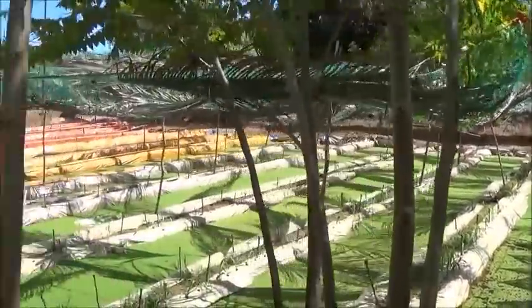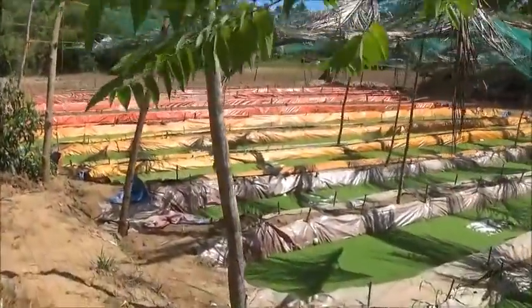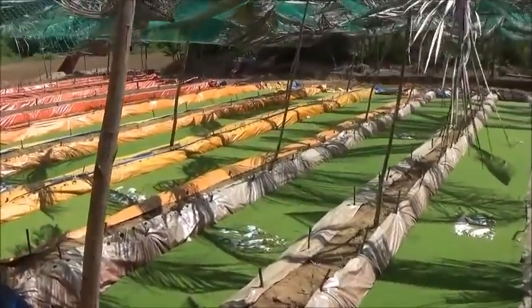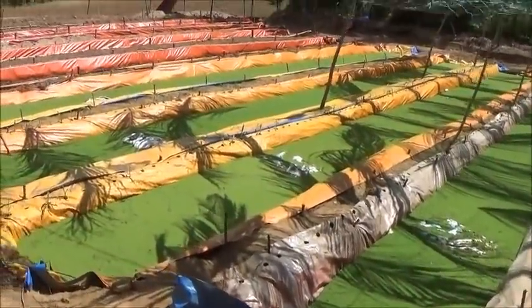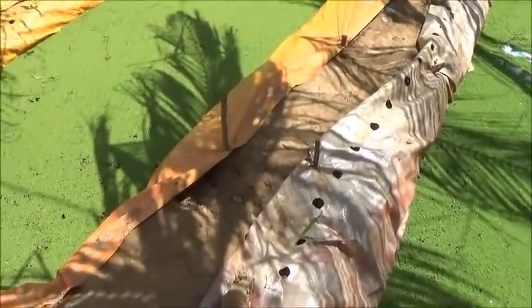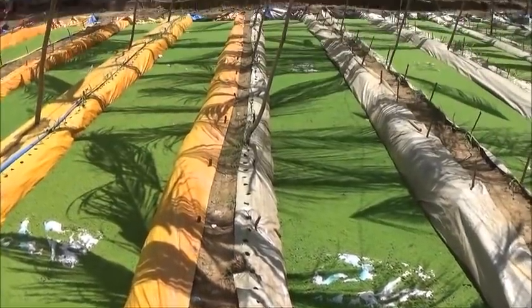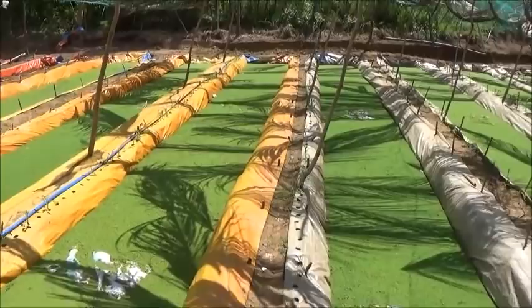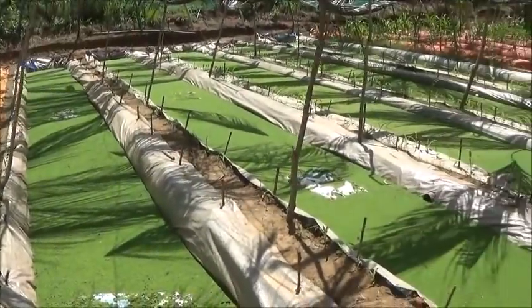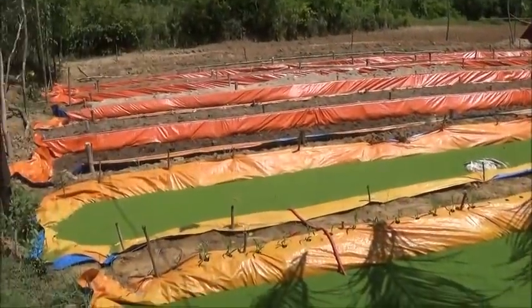And the corn's looking good. Some of these last few rows here aren't looking that great, but some definite replanting is going to have to go on in here. I don't know what the problem was here. But for the most part, it's looking okay. But definitely have to do some watering.